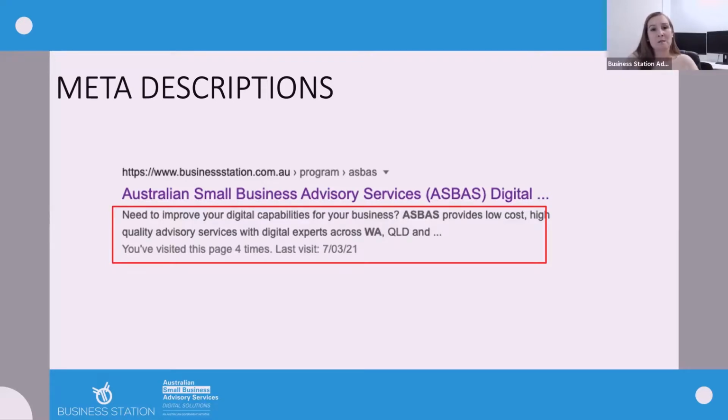Now, if you don't specify what these meta descriptions are, then Google will do it for you. The way Google does it is they take a small sample from the text of your pages. Sometimes the sample could be information that's not really relevant, or it could be cut off. So it's really important that you take control of this, and it's individual. Each page is separate. So don't use the same meta description for every page on your website.